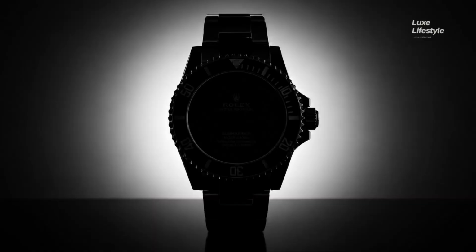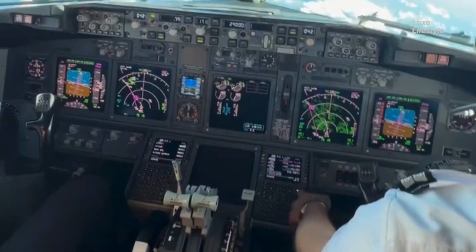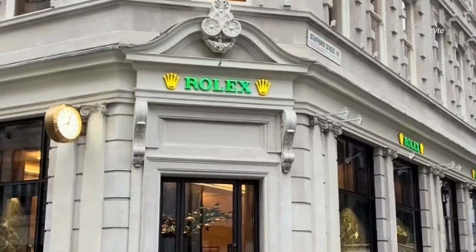But there's still one watch left. And unlike some of the others on this list, you don't need to be a pilot, diver, explorer, or racing driver to understand why it became legendary.